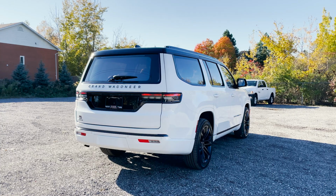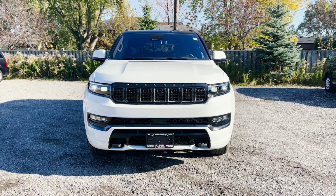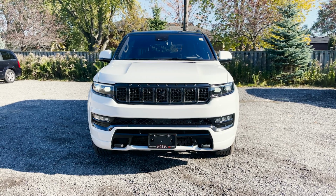Now, let's go to the front and take a look at this Grand Wagoneer. This just looks so amazing. I thought the Grand Cherokee L's looked really nice, but of course this looks 10 times better in my opinion. Let's start off at the bottom and I'll make my way up.